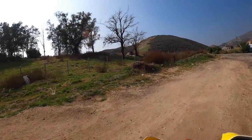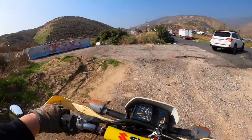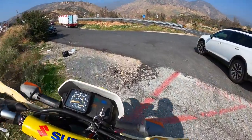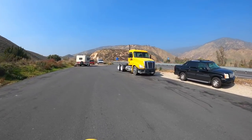Oh shit, look, they put a rope fence. That's new too. But that's all open right there, and I could still fucking get in. Oh shit, I can't go through right here.